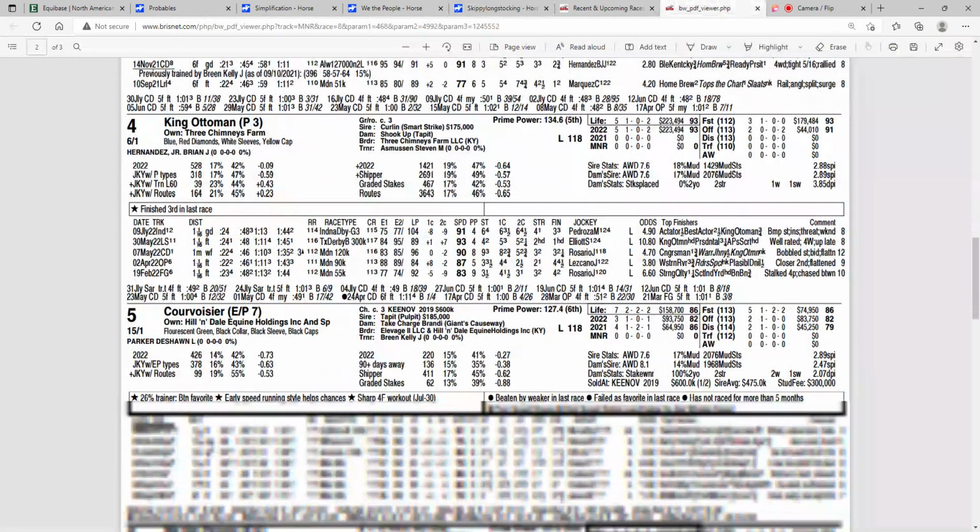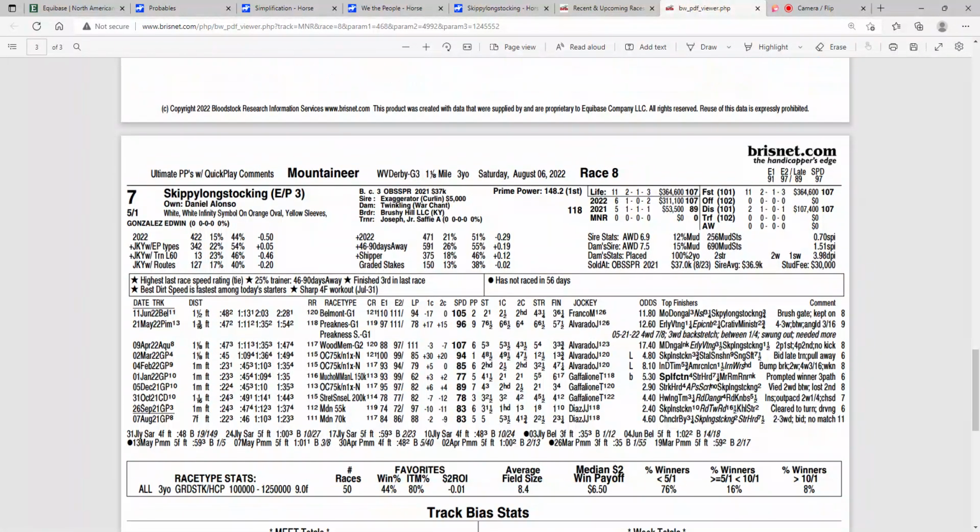And I like his workout pattern coming into this race. After the Belmont, they started back in July. That's kind of normal for a horse to get a couple weeks off after the races. He had 3 furlongs in 35 and 3, 4 furlongs in 48, 5 in 59. So he's been working out very forwardly for this race.